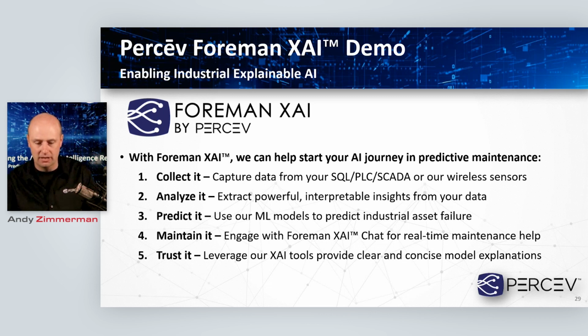So before I get into that, I just want to click through what it is we're doing inside Perceive. I'm going to focus the demo on one slice of this, but in general, what we're trying to do is help you collect data. That's the GraceSense line of technology. We have wireless sensors, and we have the capability to grab data out of PLCs and SCADA, that sort of thing. We want to be able to analyze that data in meaningful ways. So we do that a lot in the vibration space. We bring vibration data out of the sensors, and then we interpret that to identify things that might be wrong in your facility based on the data that we're capturing.